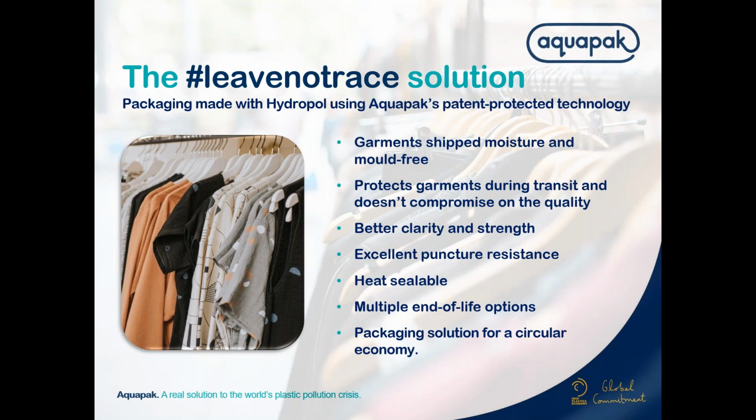It's got great clarity. It's got excellent strength. It's actually 3 times stronger than a polyethylene bag. Therefore, it has good puncture resistance for anything that might try to impregnate it. You can heat seal it.